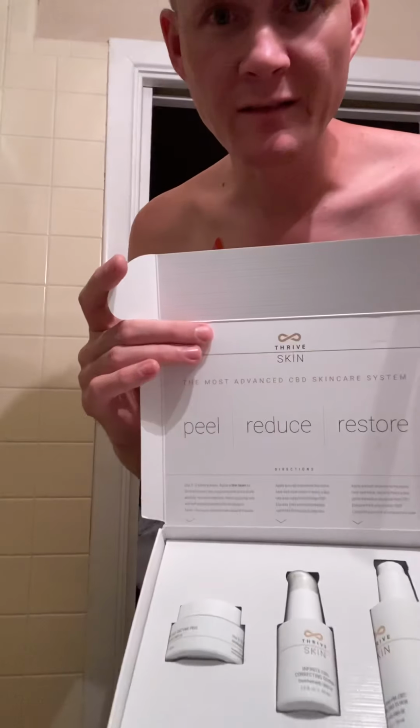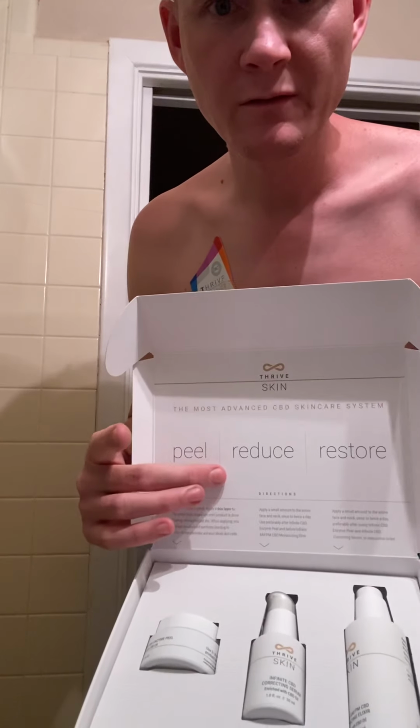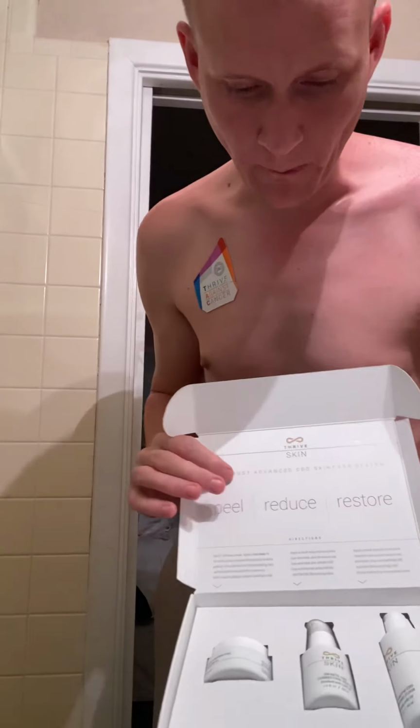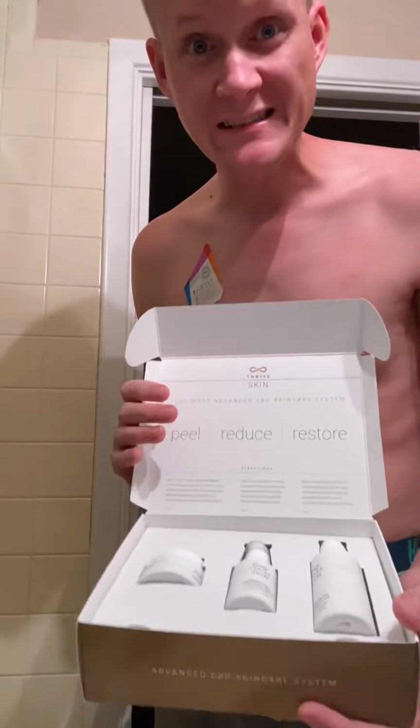Okay guys, so this is called the Thrive Skin. You have Peel, Reduce, and Restore. So this is made with CBD, which is very healing for the skin, especially non-synthetically generated. It's pretty amazing. So you can see my skin here.